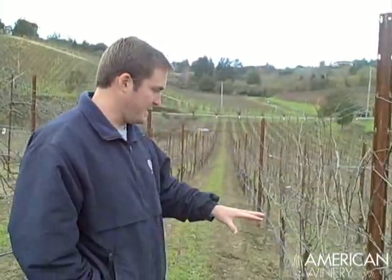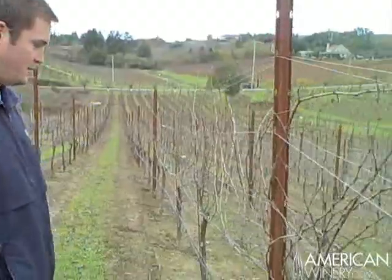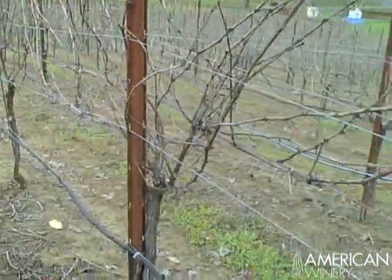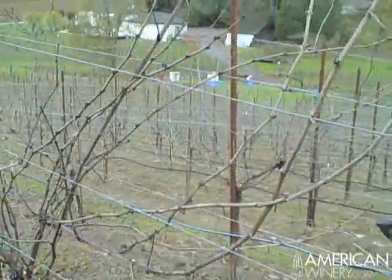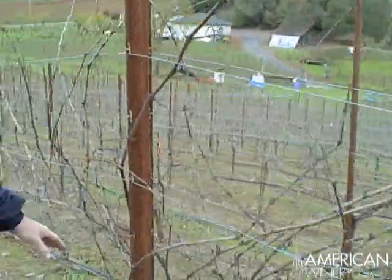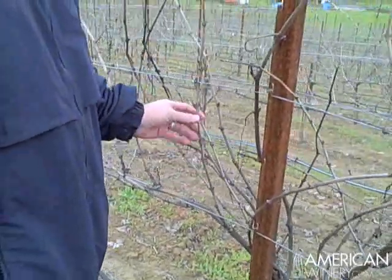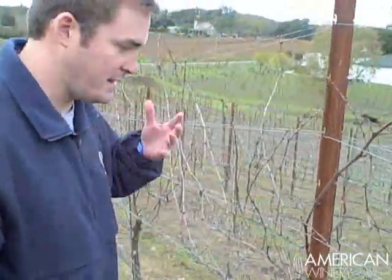This is cane pruned as opposed to cordon pruned that you saw in the Chardonnay. What this does is really give us fresh, new wood, new growth every year that the fruit is coming off of, and really vitalizes the fruit each year, and gives us that wonderful richness and mouthfeel that you get out of Russian River Pinot Noir.